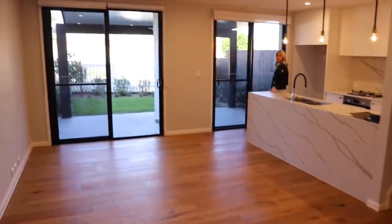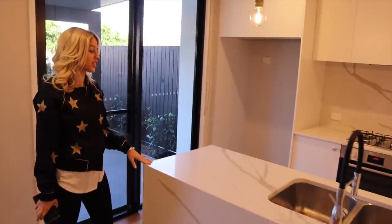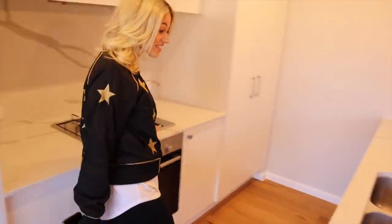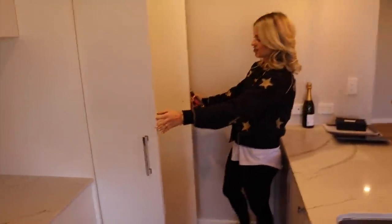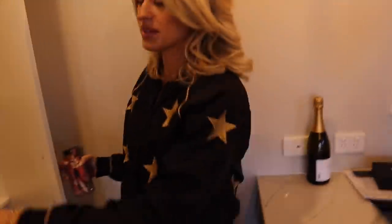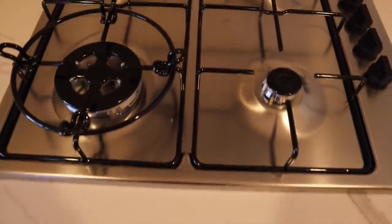And this is it. Kitchen. It's actually quite nice. It's all marble finishes. We have a gas top stove. Look how big this pantry is though. This is so good for a mum with a kid. You could even put a microwave in there, but I'm against microwaves. I don't like them. But maybe for heat packs and stuff. Nice gas top. Cute little oven.